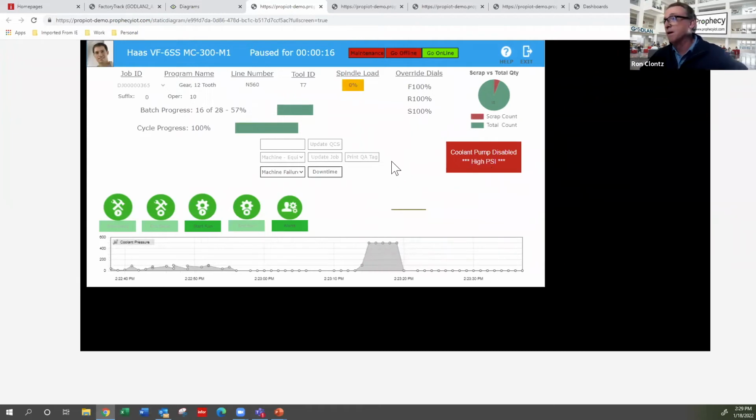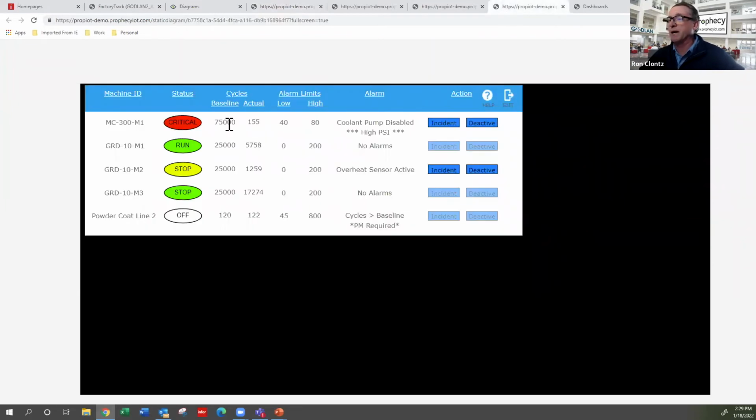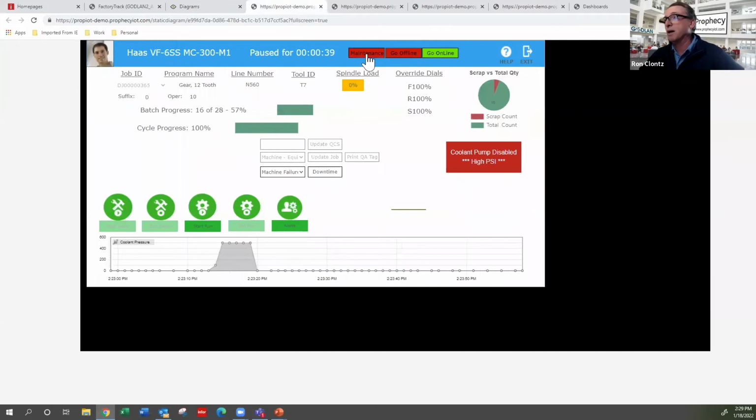What can we do? Well, the operator can engage maintenance, but notice over on the maintenance panel, I have a critical alarm that's fired. So this would be on the mobile device. This could be text or emailed that the coolant pump has gone out. So the tech can create an incident, something for service and preventative maintenance inside Sightline, the maintenance package, or the operator could simply do the maintenance and go offline.